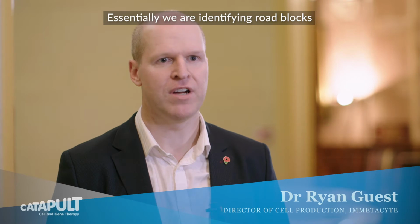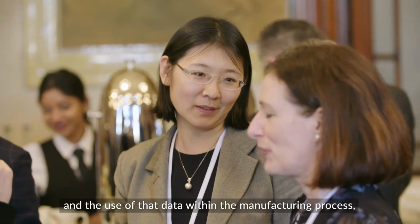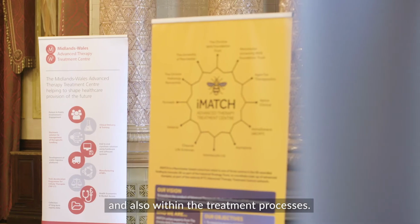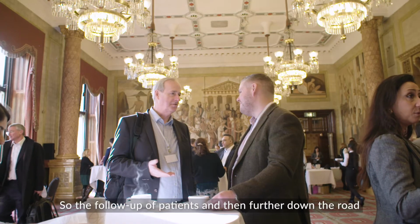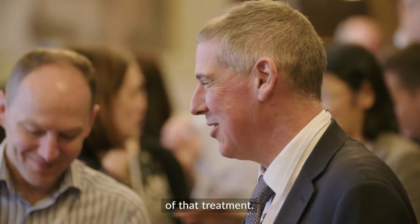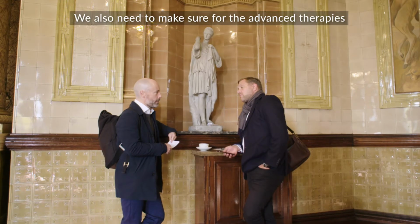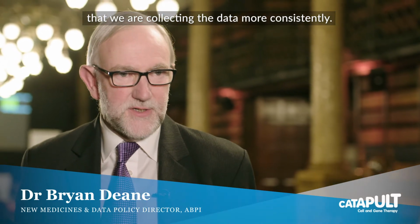Essentially, we're identifying the roadblocks to accessing data and the use of that data within the manufacturing process and also within the treatment processes, so the follow-up of patients, and then further down the road how they respond in the long-term health economic benefit of that treatment. We also need to make sure with advanced therapies that we're collecting the data more consistently.